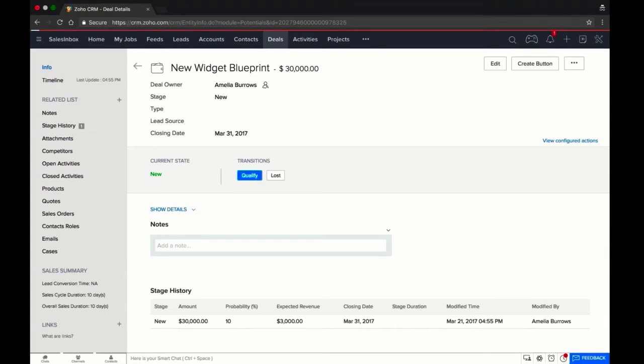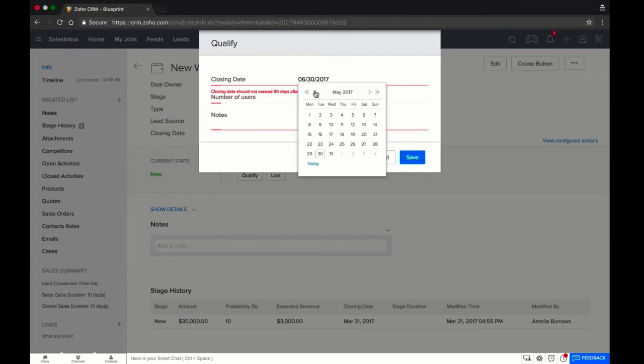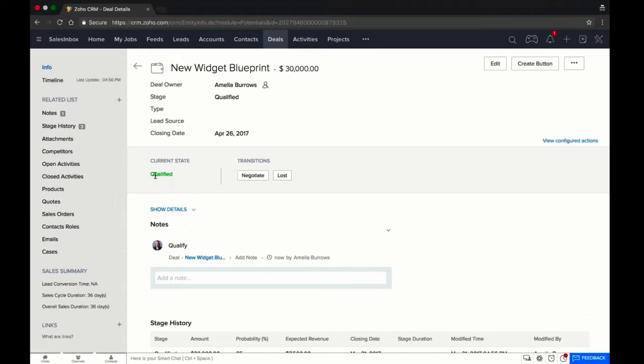Let's say I choose to qualify it and go ahead. Now I need to specify the number of users. I have to give a note. Let me not give it a note. So it says no, note cannot be empty. Now it's throwing me an error saying closing date should not exceed 90 days after qualification. So I need to roll back the timeline. Now I save it, and then the stage moves to being qualified.